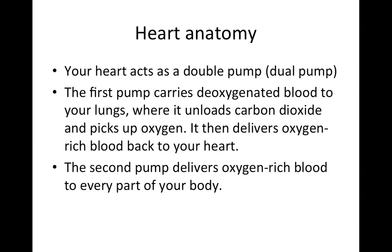This is the anatomy of the heart. Your heart acts as a double pump or a dual pump. The first pump carries deoxygenated blood to your lungs, where it unloads carbon dioxide and picks up oxygen. It then delivers oxygenated blood back to your heart. The second pump delivers oxygenated blood to every part of your body.